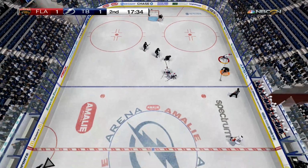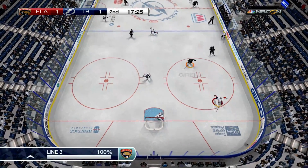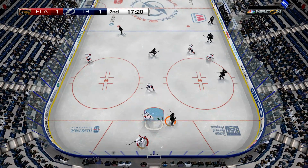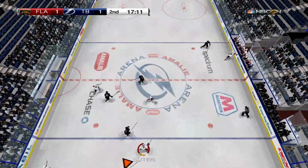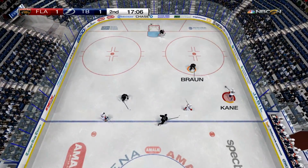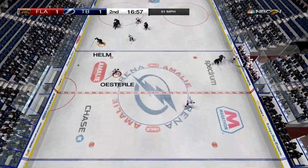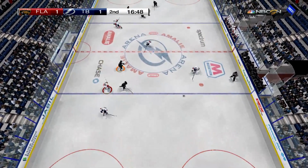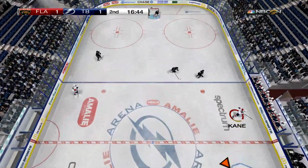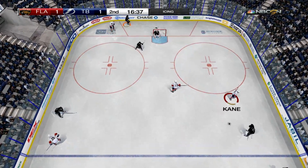Mark takes possession of the puck. He dumped it in. Grabbed by Florida. One-time shot. Puck corralled by Osterling. Boyle clears it safely out. And it's touched for icing.